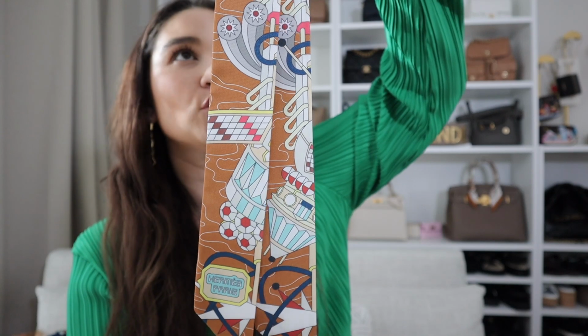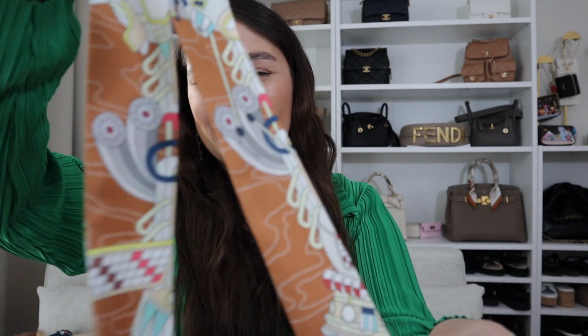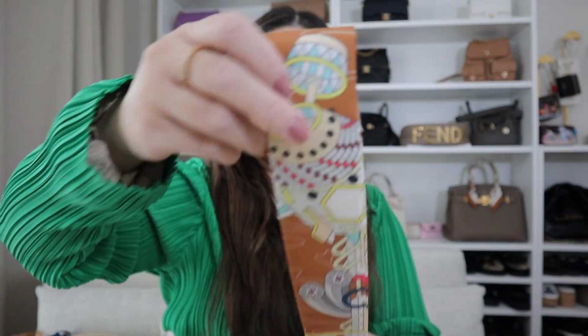My husband bought it for me because I can't buy anything, and it'd be perfect for the Birkin because it's, oh, you can't really see it anyway, but anyways, yeah, it's that brown gold sort of colorway, but it's got a little bit of multicolor in there, but I still think it's going to go really, really well. And I find that neutral twillies are sort of harder to get.